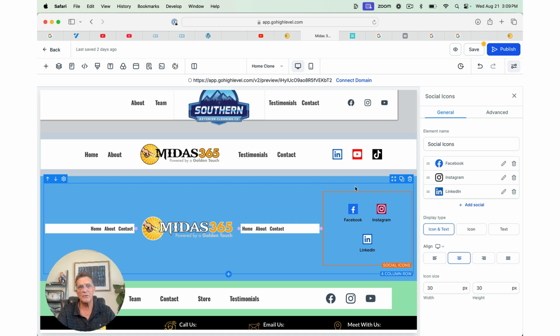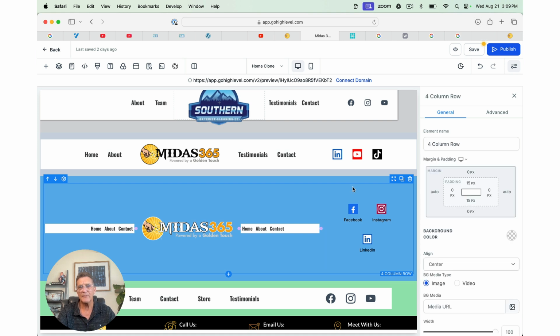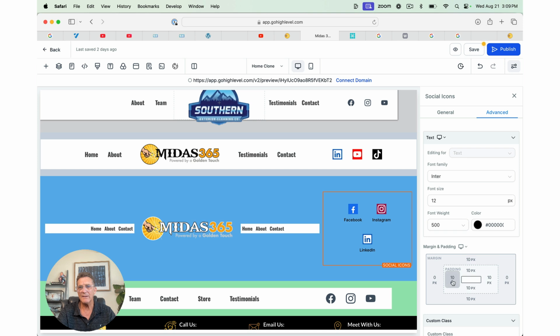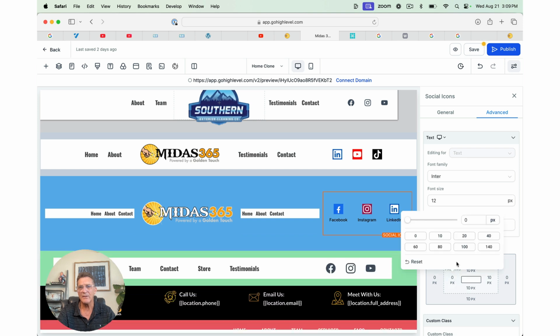Then I'm going to go to the blue column element, and it says auto. I'm just going to turn that to 0 on the left and 0 on the right. And that will help out as well. But then these inside elements, I'm going to click on, and I'll just say 0 space here. There you go, that did it. And I'll say 0 space here just to make it even. And that solved our spacing problem, right?